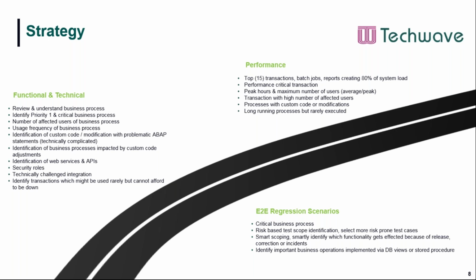Actually, if we see, this categorization will help us to cover all the aspects of any SAP HANA migration testing project. We will have different sets of test suites available which cover functional, technical, performance and regression aspects of the project. So that's why we are focusing on these key main areas: functional, performance, regression and technical.